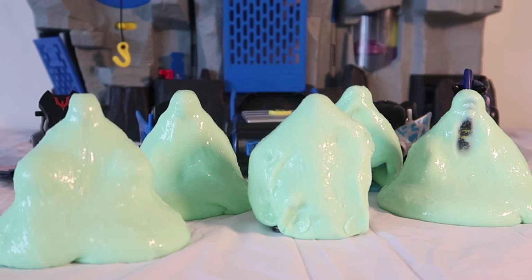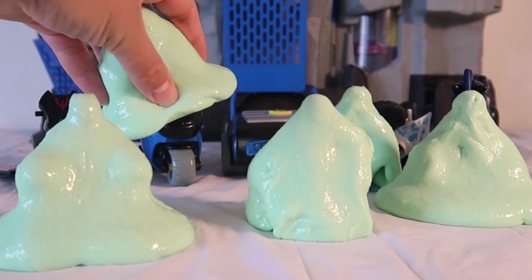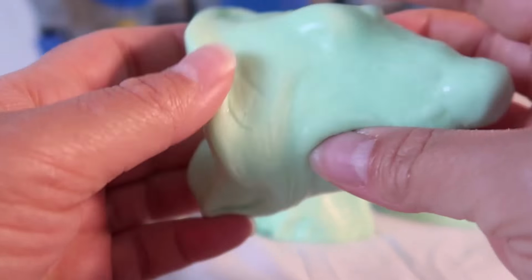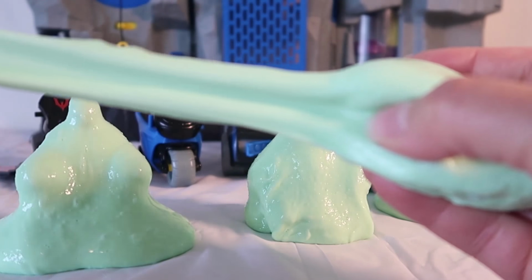Do you guys remember which Batman is hiding under which blob of slime? Neither do I. That means we better open them up and see who's inside. Okay, which blob of slime should we open first? Let's try this one. Do you guys like this green, fluffy slime? It feels really squishy and stretchy.